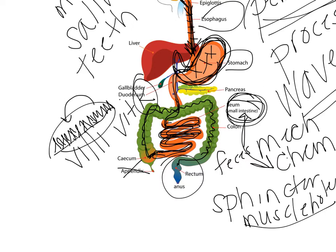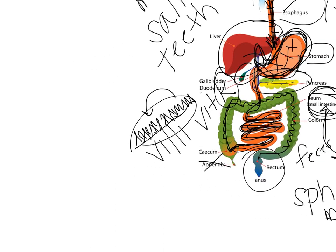Now notice my pen marks aren't on the liver, the gallbladder, and the pancreas. That is because your food does not travel through those areas. The liver, the pancreas, and the gallbladder are helper organs. So be sure that you understand that they are helper organs, okay? Let me write this down, hang on. Helper organs.